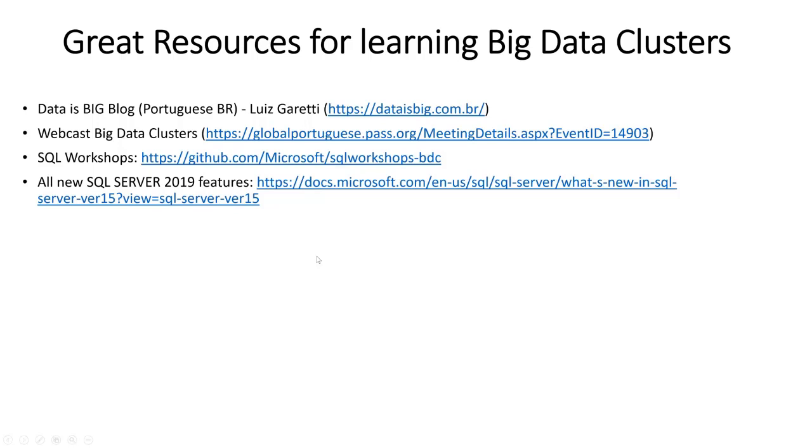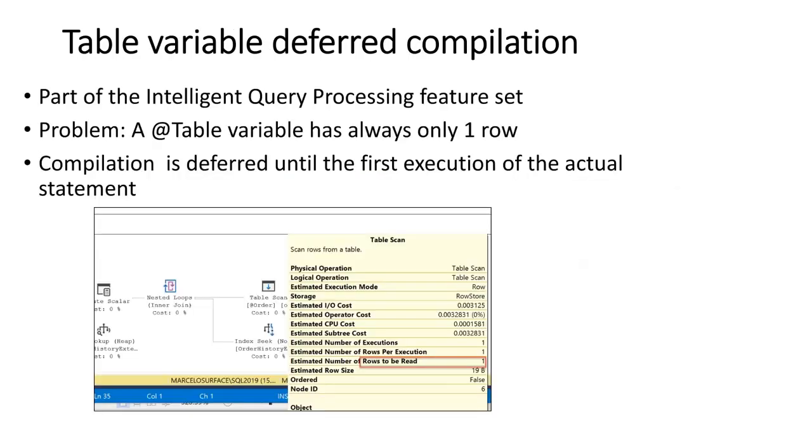SQL workshops, which is a group work from Bob Ward and some Microsoft folks as well, and they're doing great. They're doing a terrific job creating great resources for studying and for practicing. That's free. For now, it's pretty much free, and all of the new SQL Server features are here as well. There are more in the references ahead.